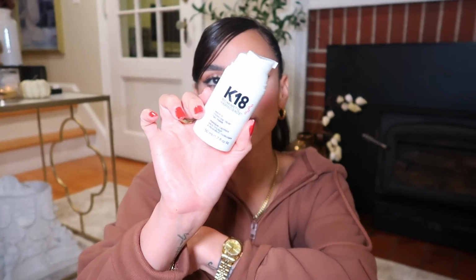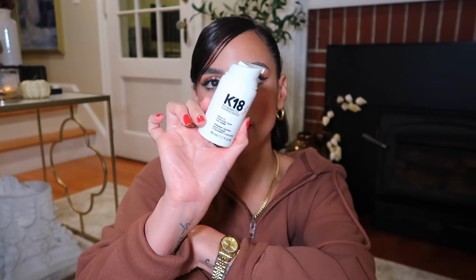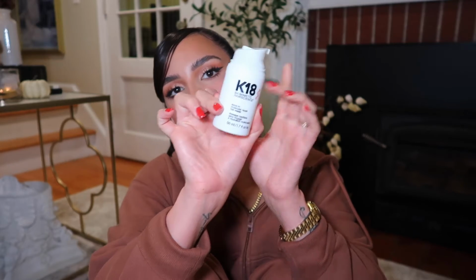Back to hair products. This is a product that I have not been able to put down lately. Every time I wash my hair, I have to use this product, and it's the K18 Leave-In Molecular Hair Mask. Comes in this little bottle right here, so it's perfect for travel, but a little goes a long way, so it actually does last a very long time.